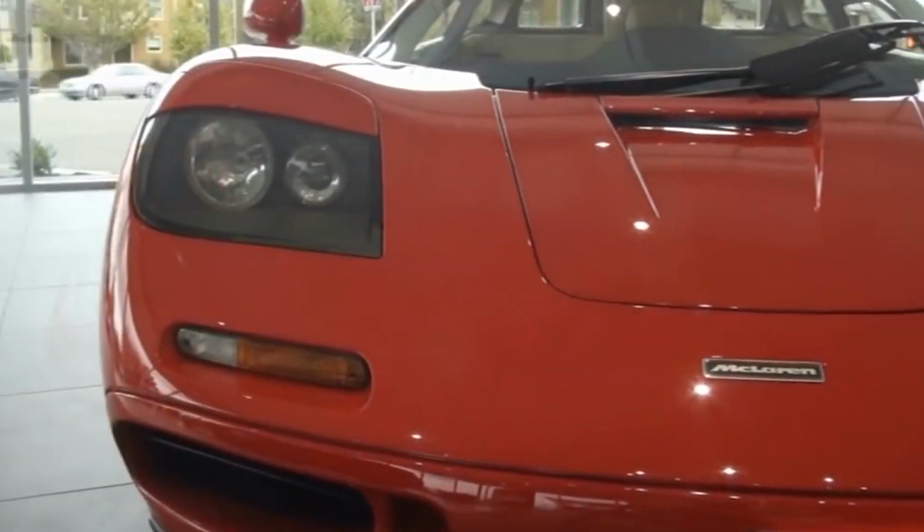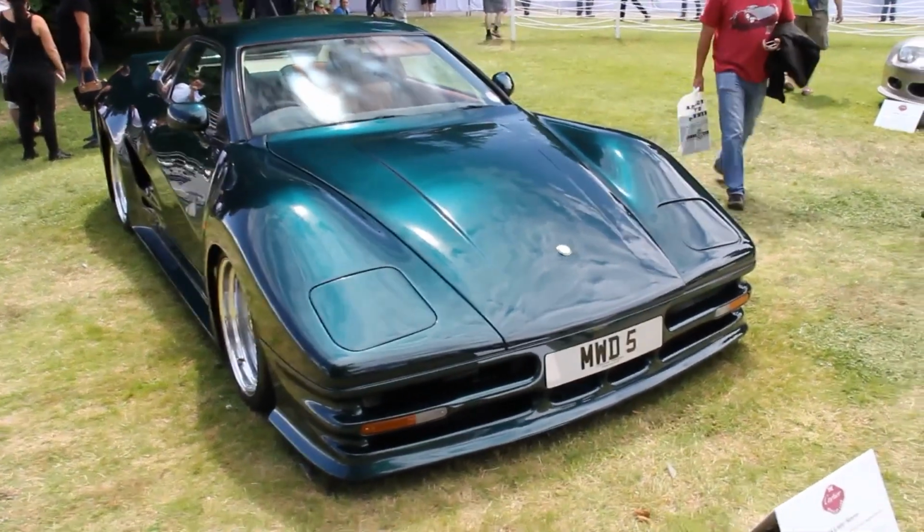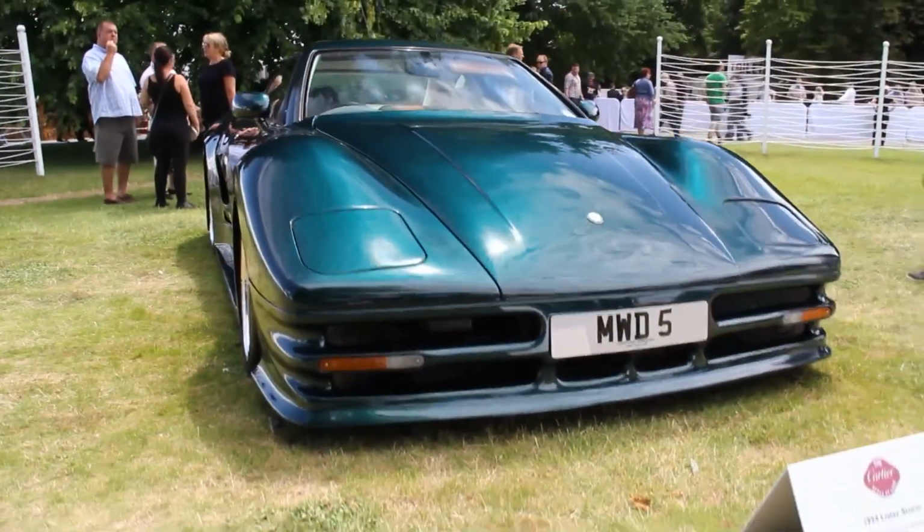Cars had great big engines, great soundtracks, and most supercars were available with a manual transmission. Now in this era, where most supercars were rear or mid-engines, Lister built a front-engine V12 four-seater. Now you might be asking, what the hell is a Lister?